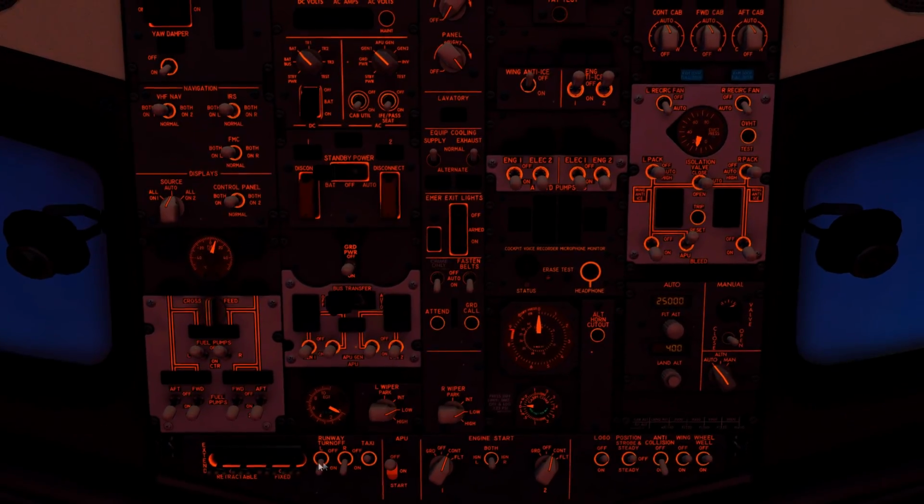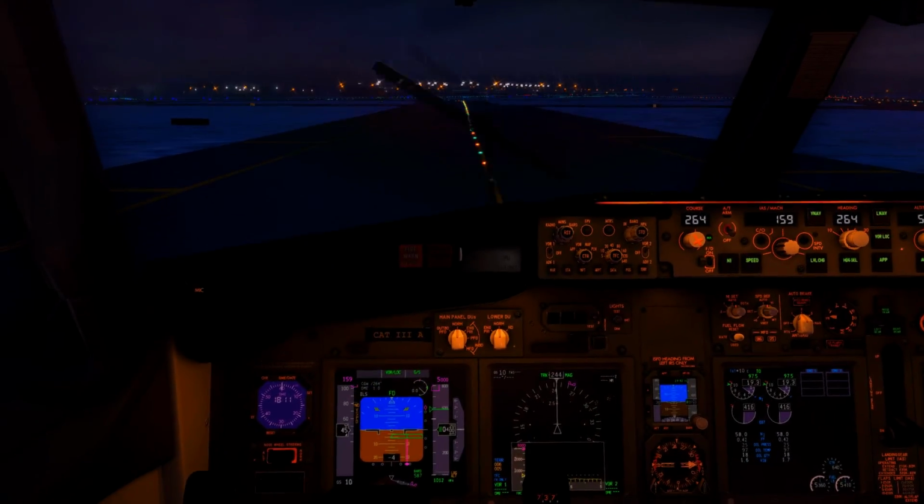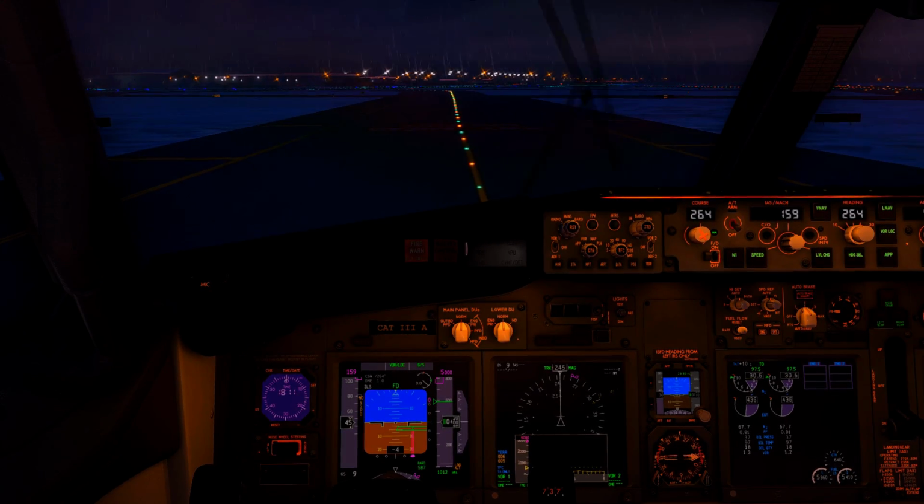As we roll off now, we can get the runway landing lights off, so we'll get the landing lights up. Runway turnoff lights, we'll get them off. We get the taxi lights on now as we progress over, and there is our arrival for the evening, guys.